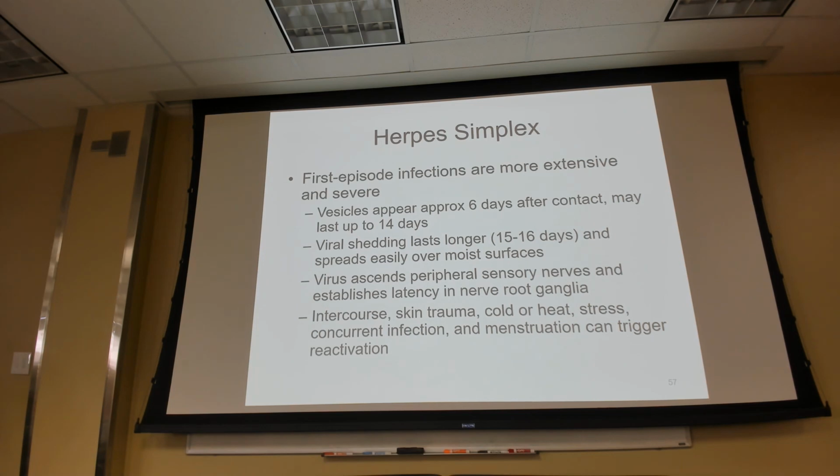Vesicles appear approximately 6 days after contact, may last up to 14 days. So once you get infected or you have the contact, 6 days later you can show it. The shedding lasts longer, so 15 or 16 days, then it is going to go hiding again. It establishes latency in nerve root ganglia. Intercourse, skin trauma, cold or heat, stress, recurrent infection, and menstruation can trigger the reactivation. Okay? It's there and it's going to come back.